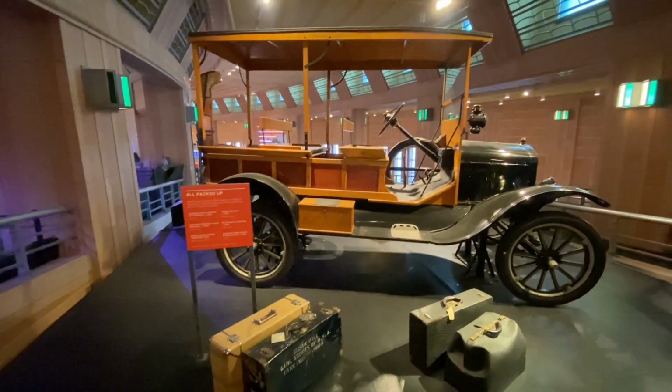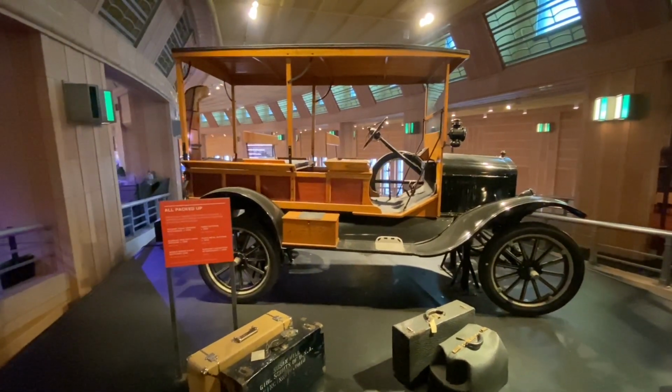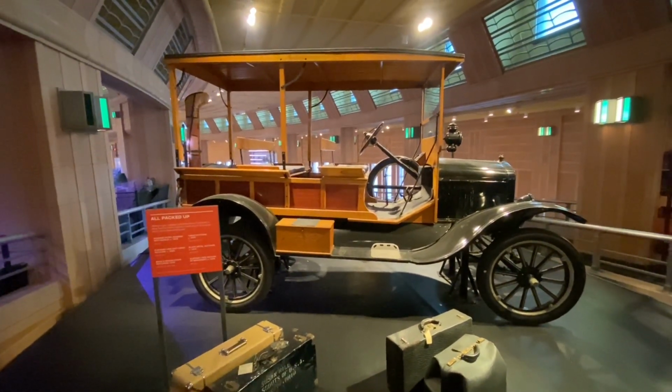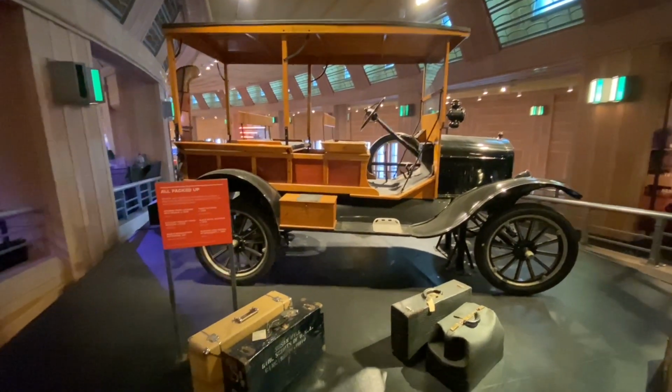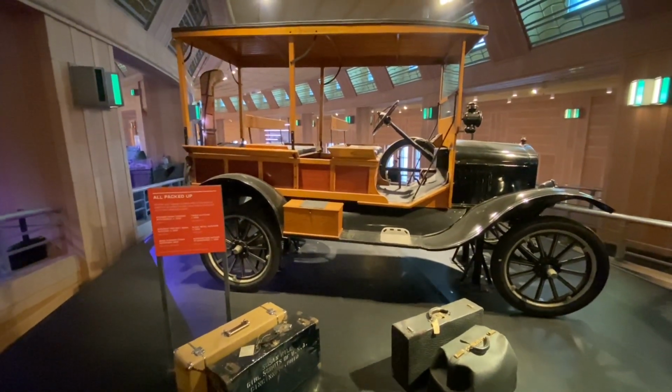You would get off one train, have to get in one of these with all your stuff and go to another train, until they built Union Terminal and they brought all the train stations in Cincinnati together.